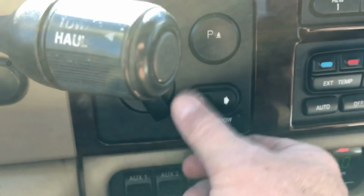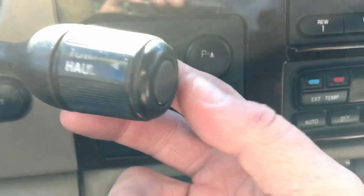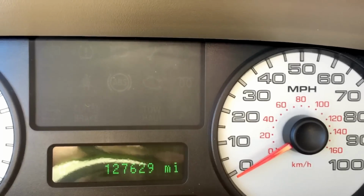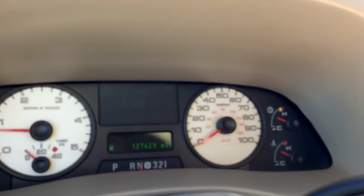So your trailer stuff, let's see. Like I said, this is disconnected now because we have a manual. This is tow on and off. I'm doing that with my thumb. That's on and off. All right, I'm in neutral now.